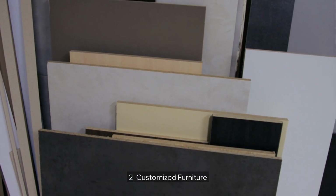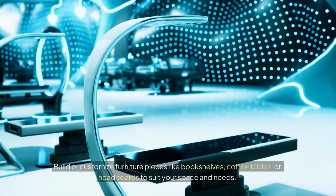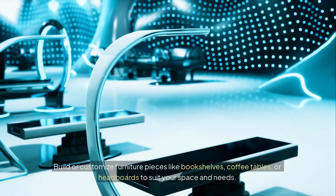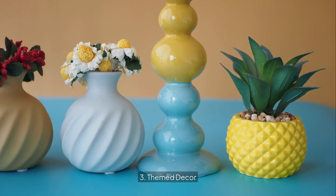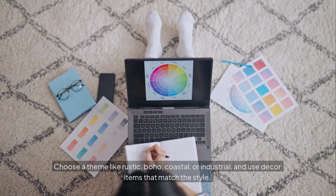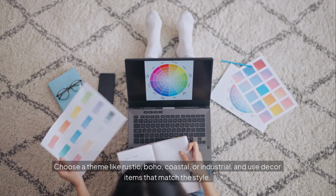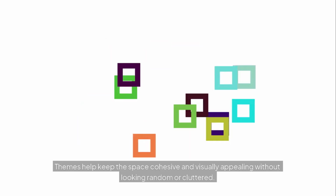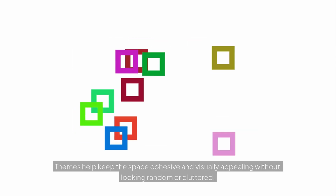2. Customized furniture. Build or customize furniture pieces like bookshelves, coffee tables, or headboards to suit your space and needs. Custom pieces not only fit better, but also carry your unique design touch. 3. Themed decor. Choose a theme like rustic, boho, coastal, or industrial, and use decor items that match the style. Themes help keep the space cohesive and visually appealing without looking random or cluttered.